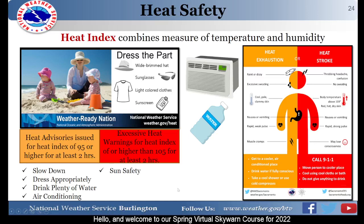When dealing with hot weather, make sure to slow down often. Avoid doing overly strenuous activities for long periods of time. Take frequent breaks and drink plenty of water. Seek air conditioning if necessary. And of course, if being exposed to the sun for long periods of time, always good to have sunscreen on hand.